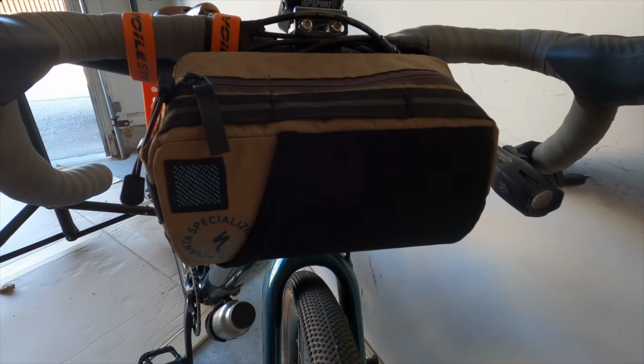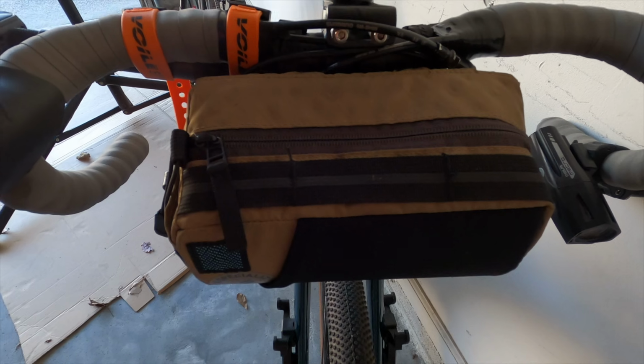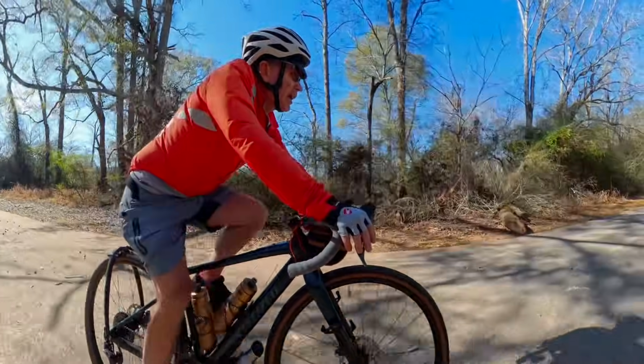The Ornot handlebar bag holds my lip balm, sunscreen. There's a little tiny backpacker towel.